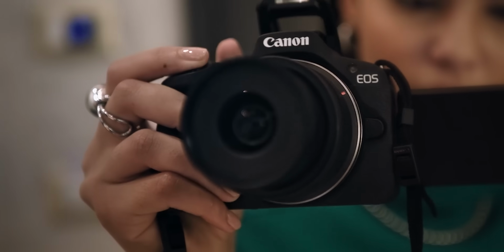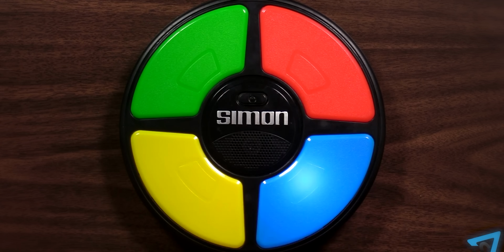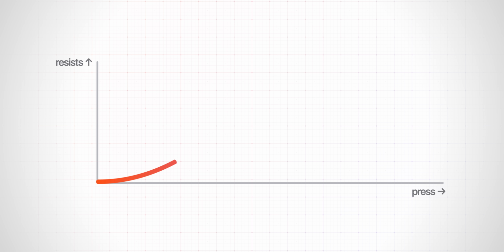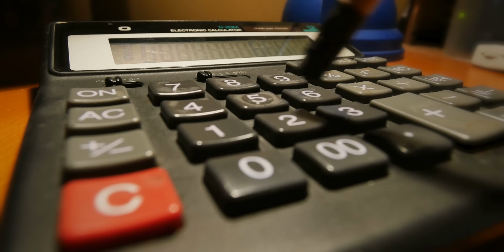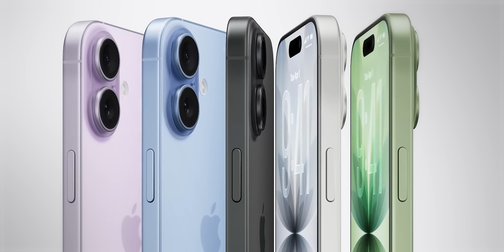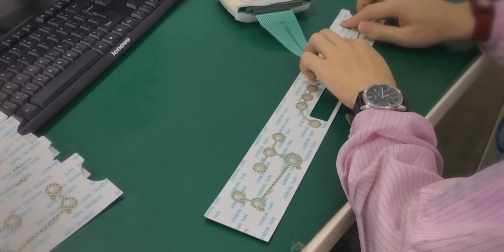See, most people think what makes a button feel good is the click, the actual sound. But in reality, what sells it is the feeling, is this cliff right here. And we've become so good at this that basically every single button works with some version of this curve. Your phone's power button, your TV remote, your car keys, there's a little dome like this inside all of them right now. But this is where things get interesting.